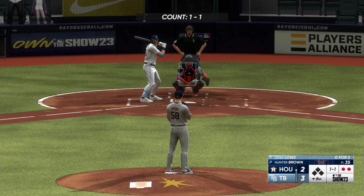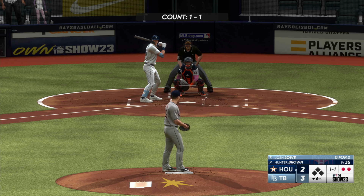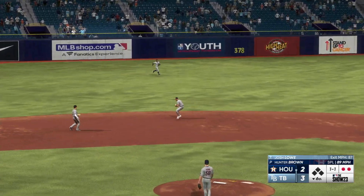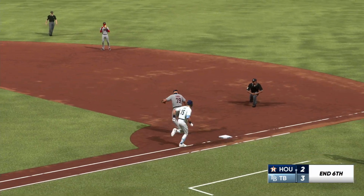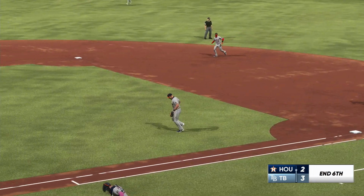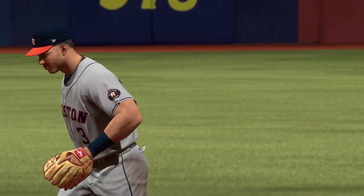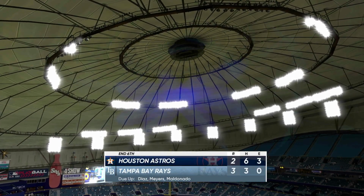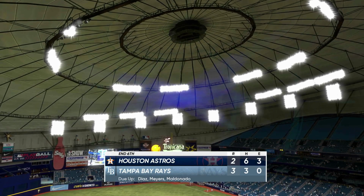Josh Lowe next to hit for the Rays. Ball to strike. The pitch. Out to short. Whips it to first. Play made. That ends the inning. No hits, but an error and a walk lead to a run. 7th inning coming up. Rays 3 and the Astros 2.